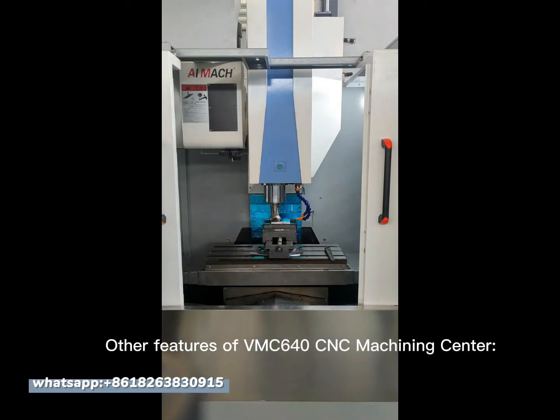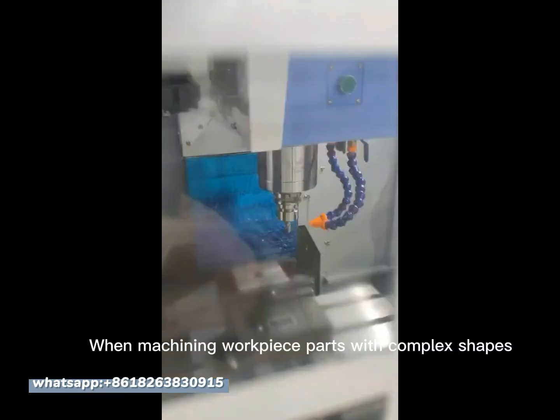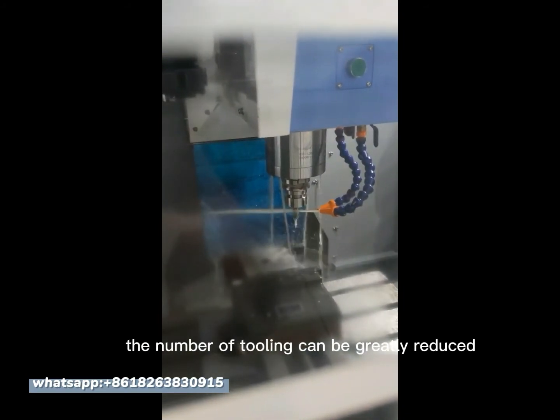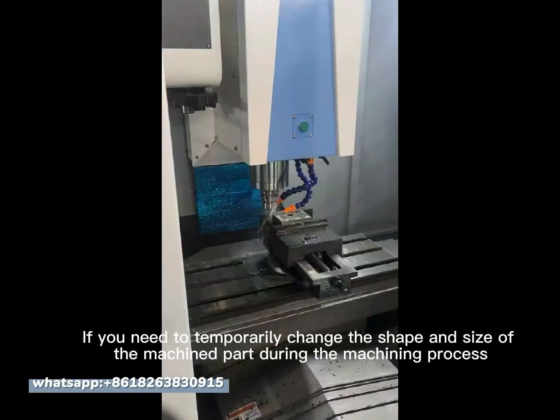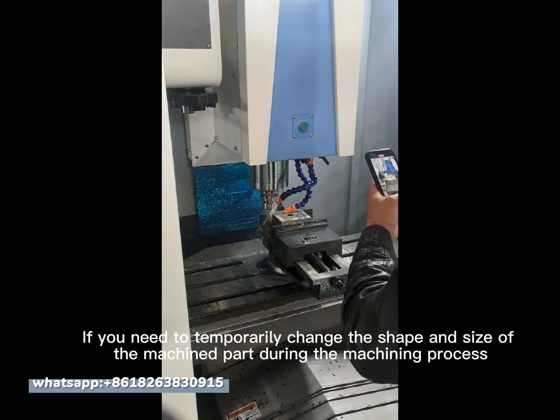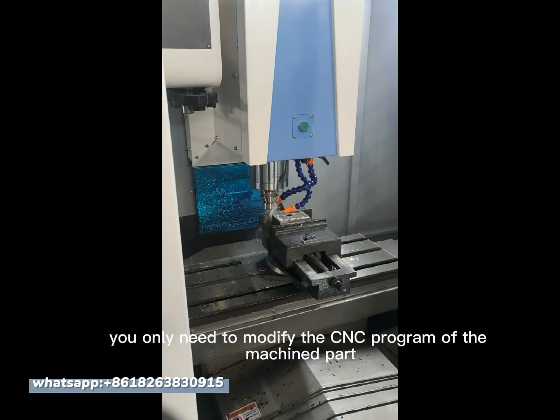Other features of VMC640 CNC Machining Center: 1. Convenient and efficient processing. When machining workpiece parts with complex shapes, the number of tooling can be greatly reduced. If you need to temporarily change the shape and size of the machine part during the machining process, you only need to modify the CNC program of the machine part.